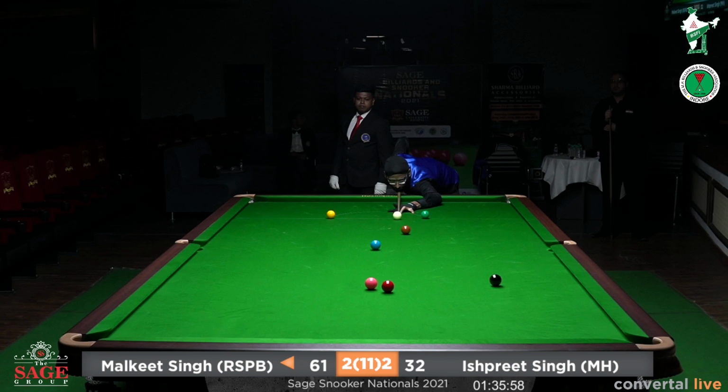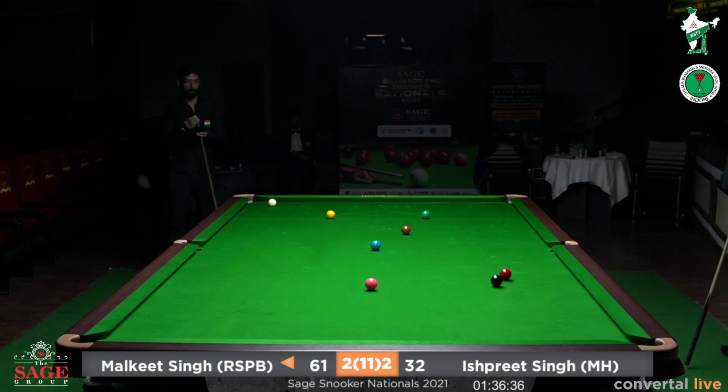He's trying to screw it and punch it. Very good shot played by Ishpreet. Unfortunately, the red has taken the jaw. So great control of the white. A deep, long screw.